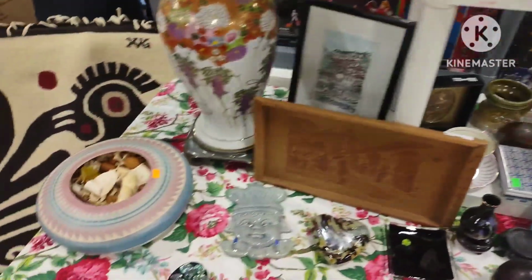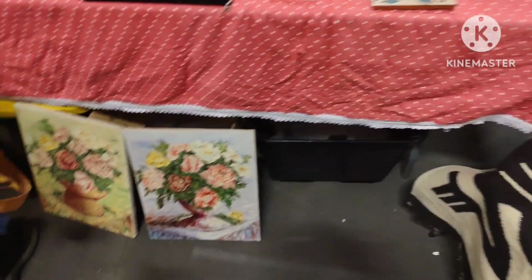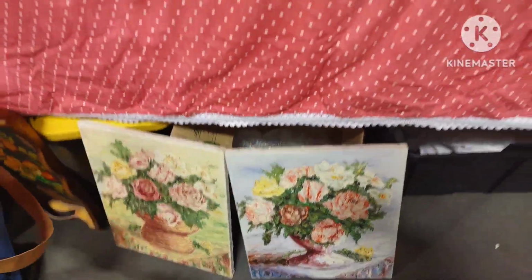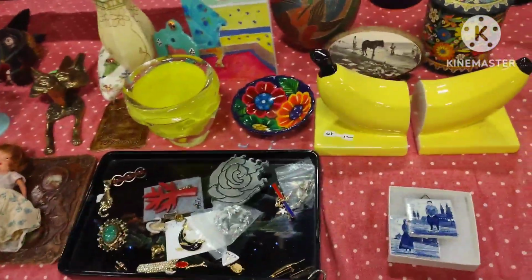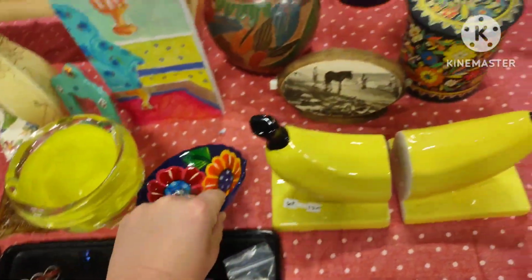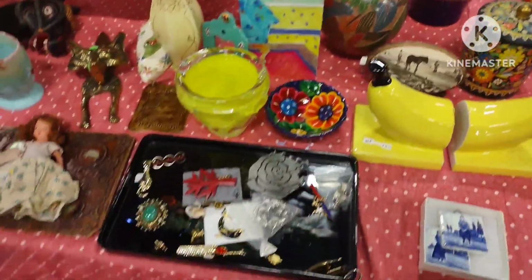So the prices were really good. Again, I just didn't have enough money. I didn't bring a lot. Here is some beautifully painted roses. Some little Mexican dish here, only $6. These are sometimes prices that you would find at Goodwill.